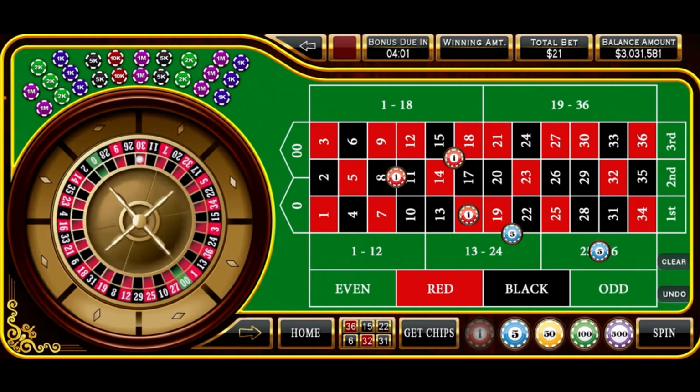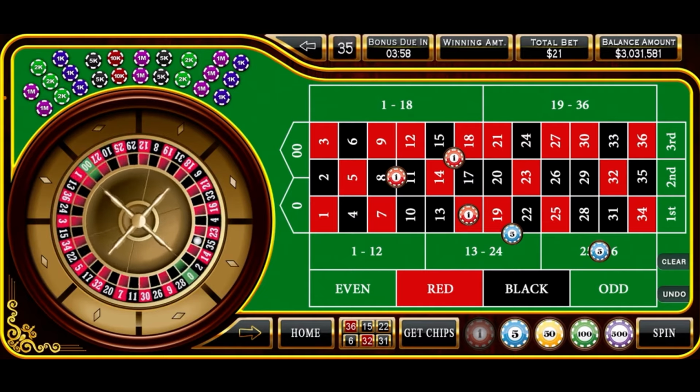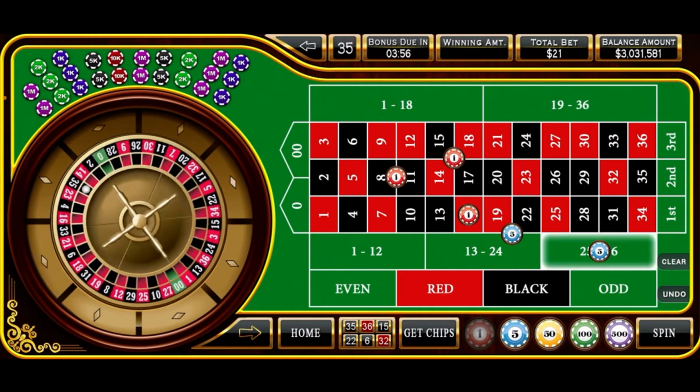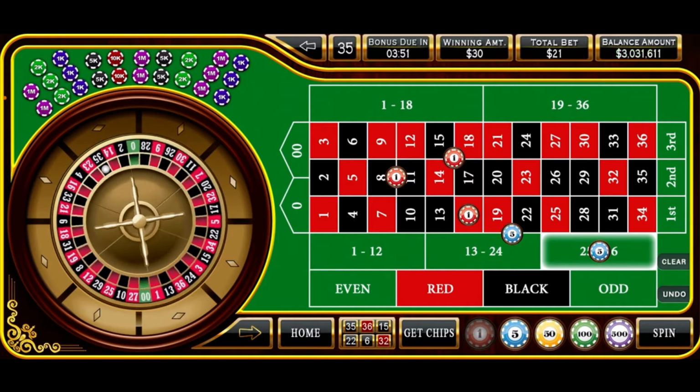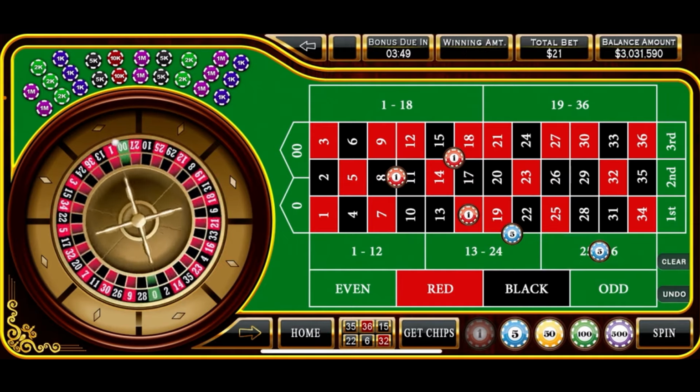And let's see if we can hit another one here. Keep this hot streak going. That's 35 black. That's another dozen hit for us. And that puts us at 611. So spinning again.